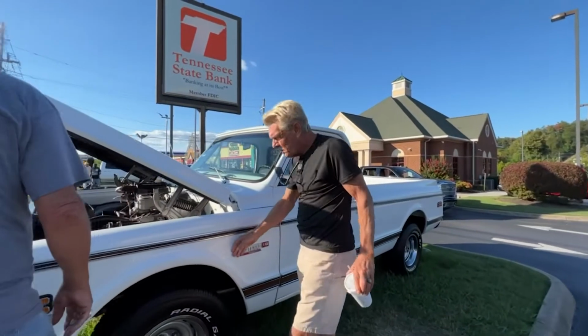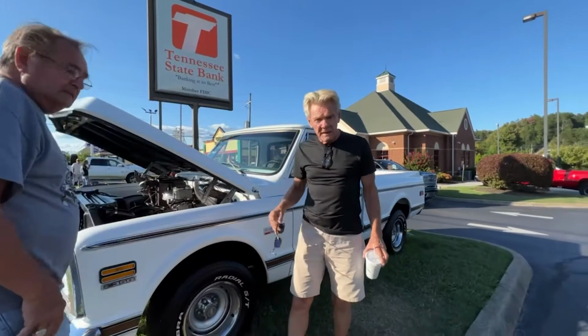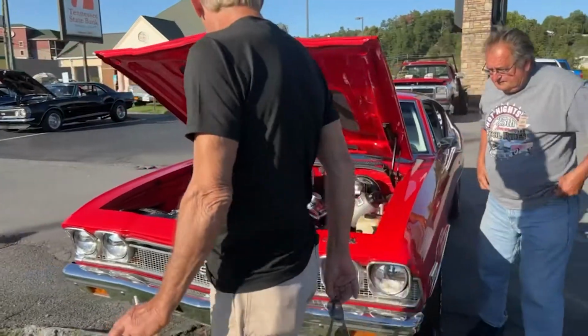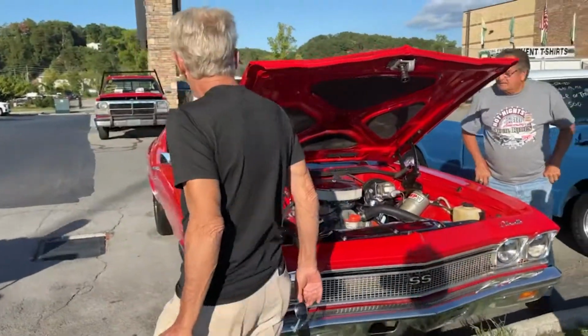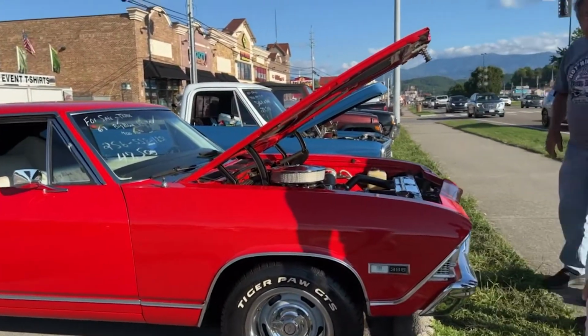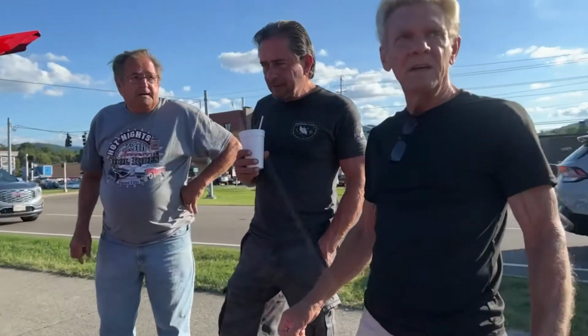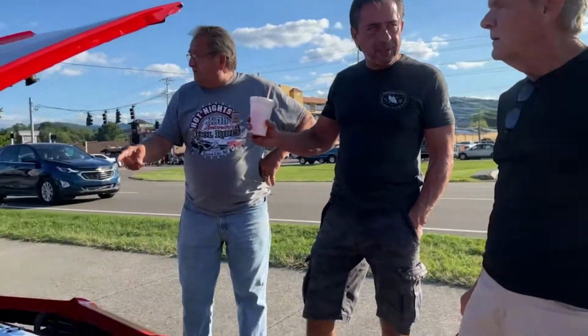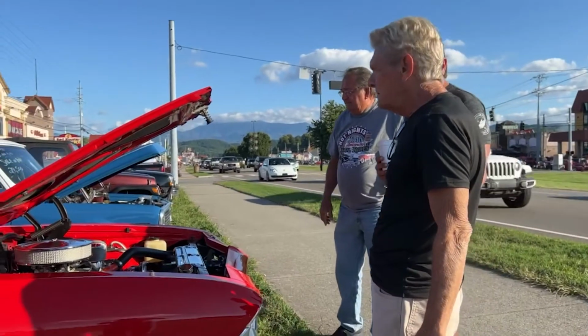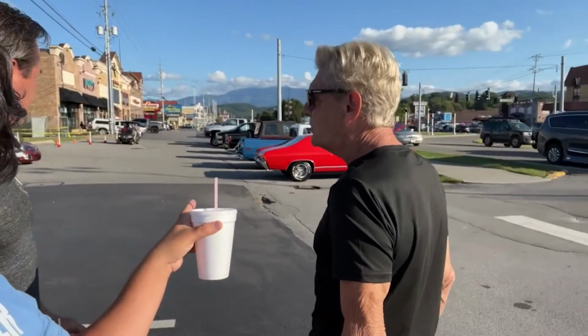Trying to trade your Camaro for this, Ron? If the guy's got any money to go with the trade. Ah, that makes sense. Is this yours? No, it ain't mine. Boy, it's beautiful. That's probably his 68, I think. This is pretty nice, Ron. If you're gonna do a trade, this is the one I'd say trade on. That car's gonna bring some money. I think this is the red Chevelle, right over here. It doesn't have to be.